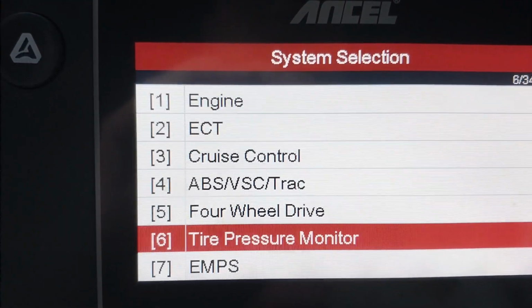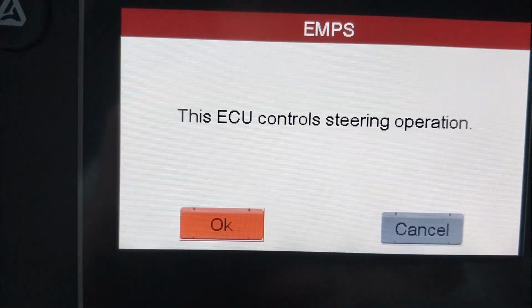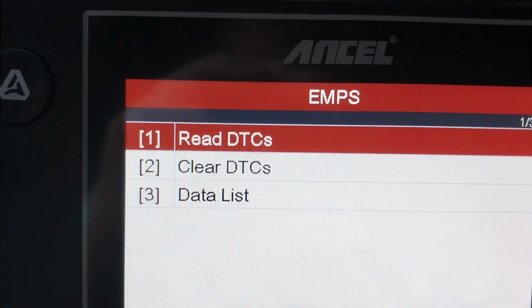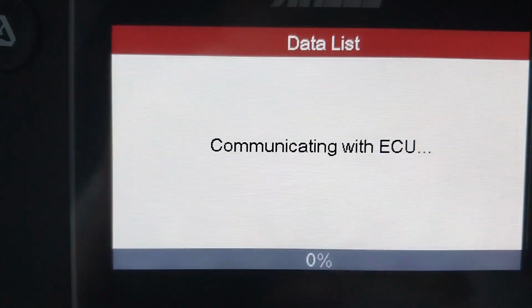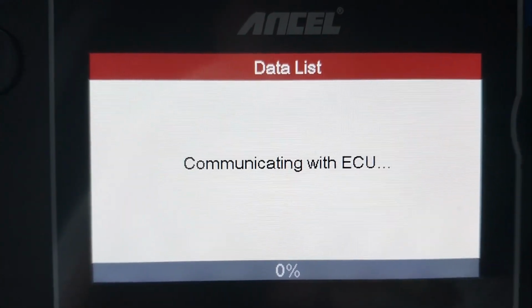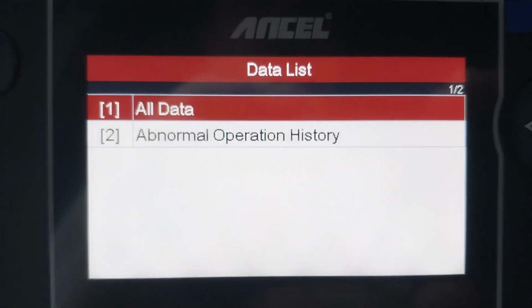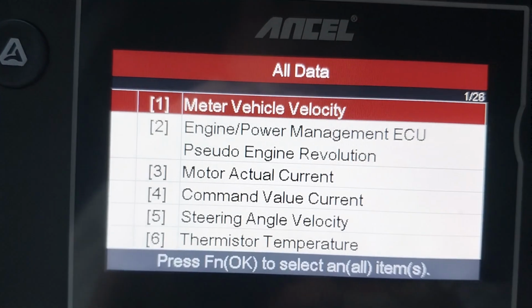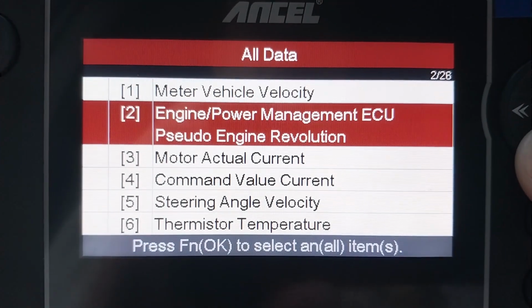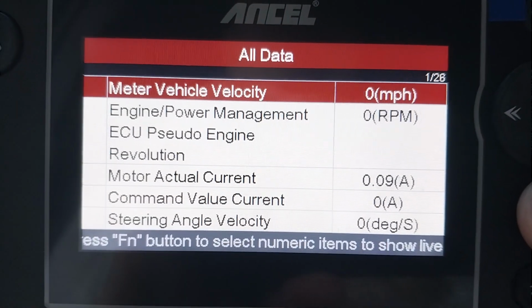4-wheel drive. It's not a 4-wheel drive, so I don't care. EMPS. Okay, EMPS. Data list, because there is nothing else here. You can either clear codes or read codes. Since there are no codes to read and clear, all I can see is all data. Engine power management, ECU. Interesting. Let's see.